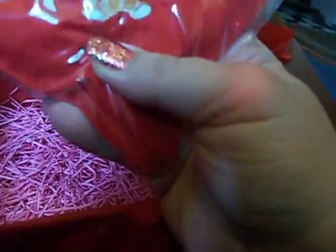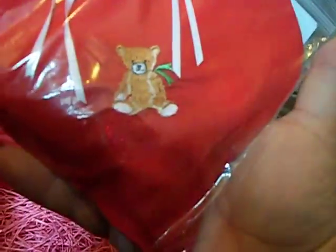This smells so good. Can't wait to burn that. I don't want to burn it because it's so pretty, but I want to smell it. Okay, I think this is the last. Yeah, last but definitely not least. This is so cute. This little heart here, and you see it's pretty big. It has a ribbon on it with a teddy bear. Looks like it's embroidered on there. It's so cute.